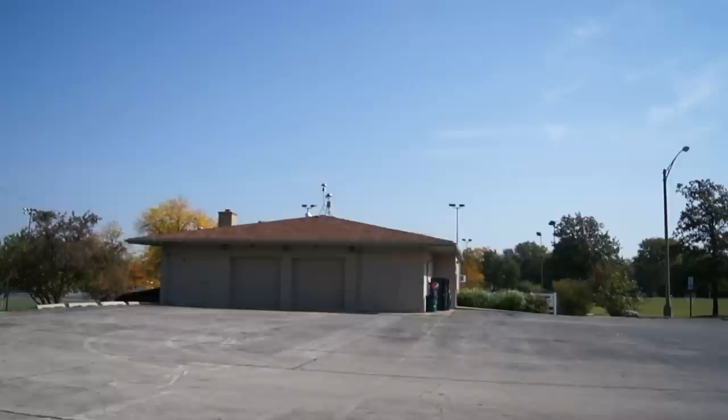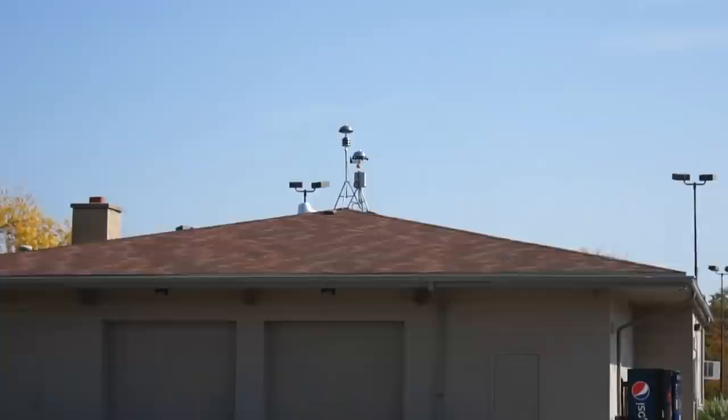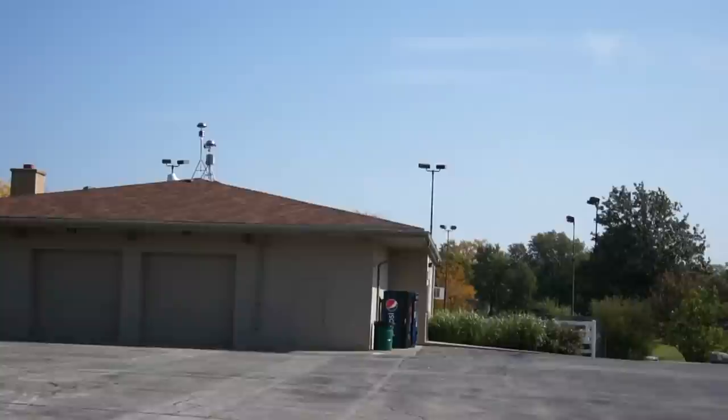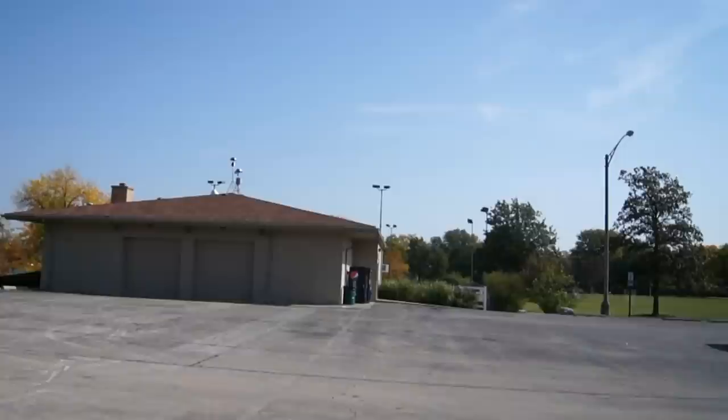Now you might notice there's a funny little device up on the roof. That's a lightning detector. If lightning is detected within 20 miles of this location, a light will flash and an alarm will go off. Now in my day, playing baseball in town, if a kid got hit by lightning and killed, didn't bother us. We just played around them and waited until the parents came to drag the body away.